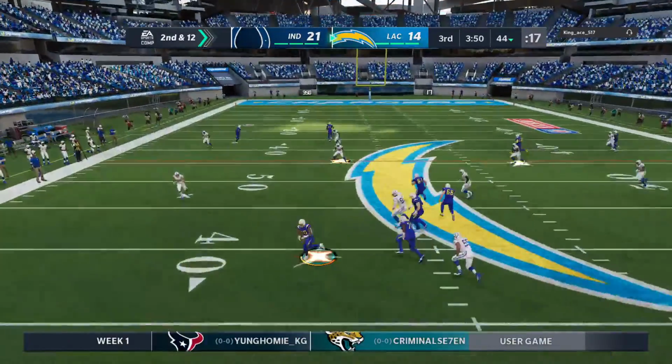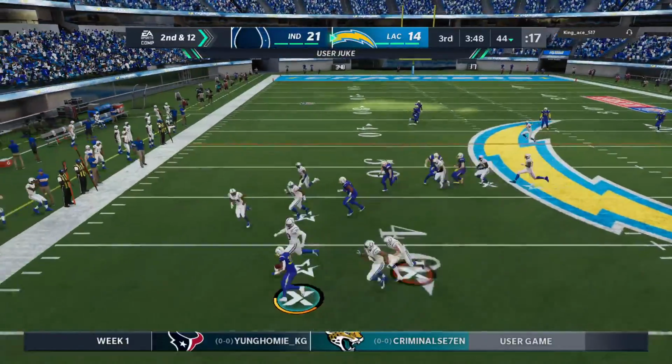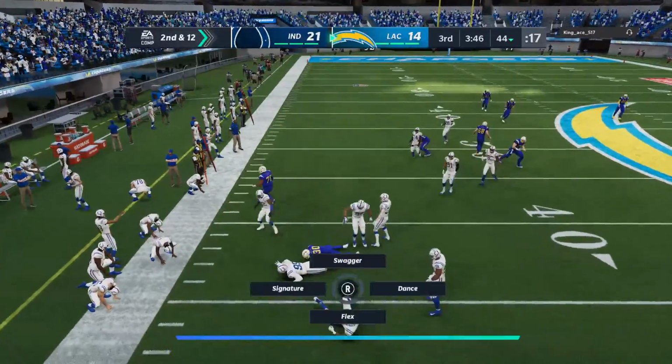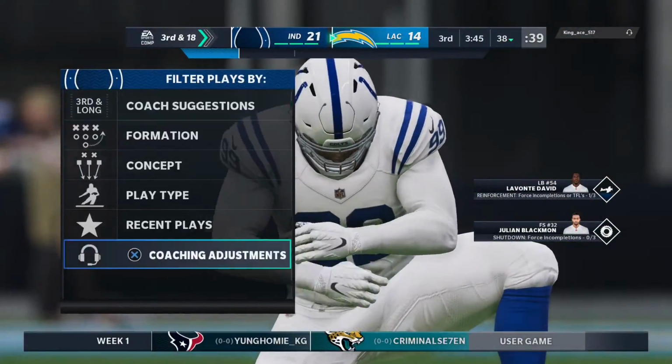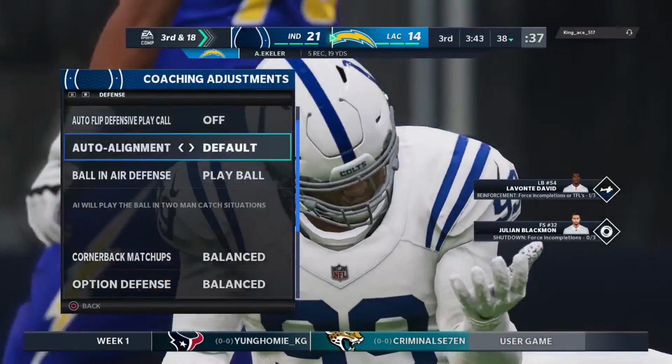Herbert throwing again. Now they set up the screen. That's complete. And he is going to lose yardage here. Herbert's pass. They call that a loss of 6 yards. And it's third down now.